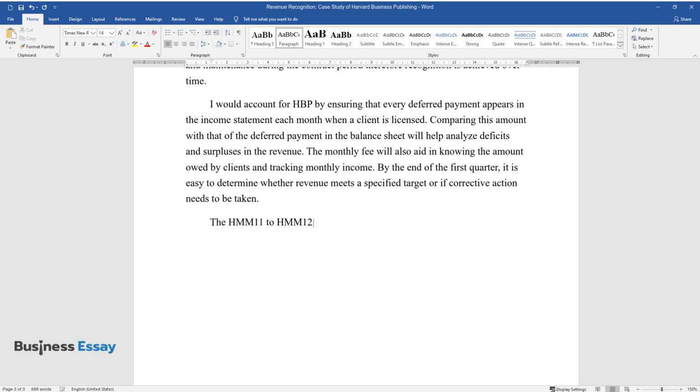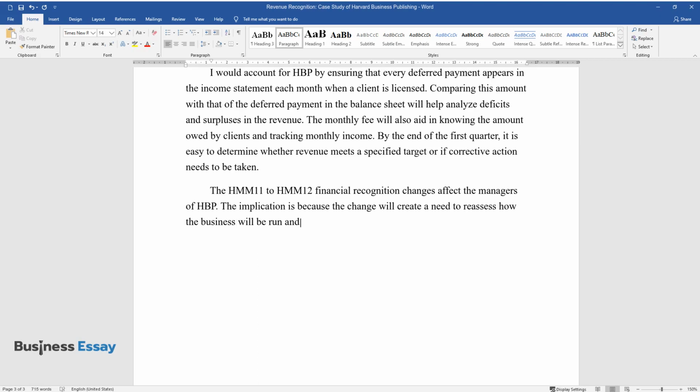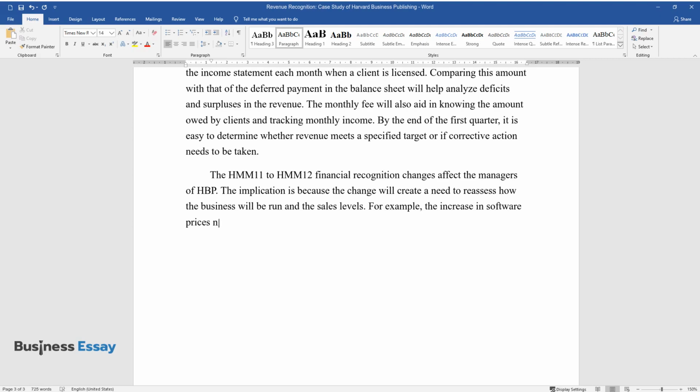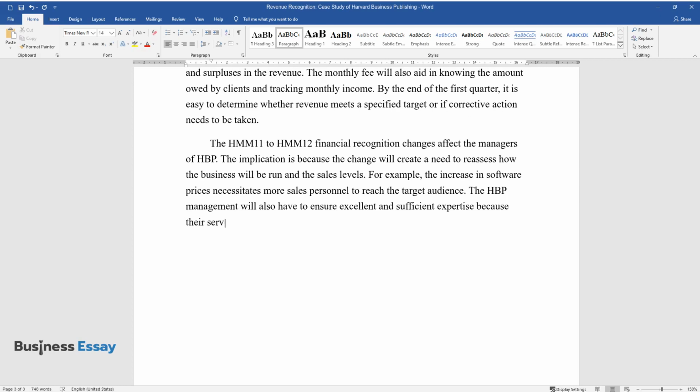The HMM11 to HMM12 financial recognition changes affect the managers of HBP. The implication is because the change will create a need to reassess how the business will be run and the sales levels. For example, the increase in software prices necessitates more sales personnel to reach the target audience. The HBP management will also have to ensure excellent and sufficient expertise because their servers will now host all the software.